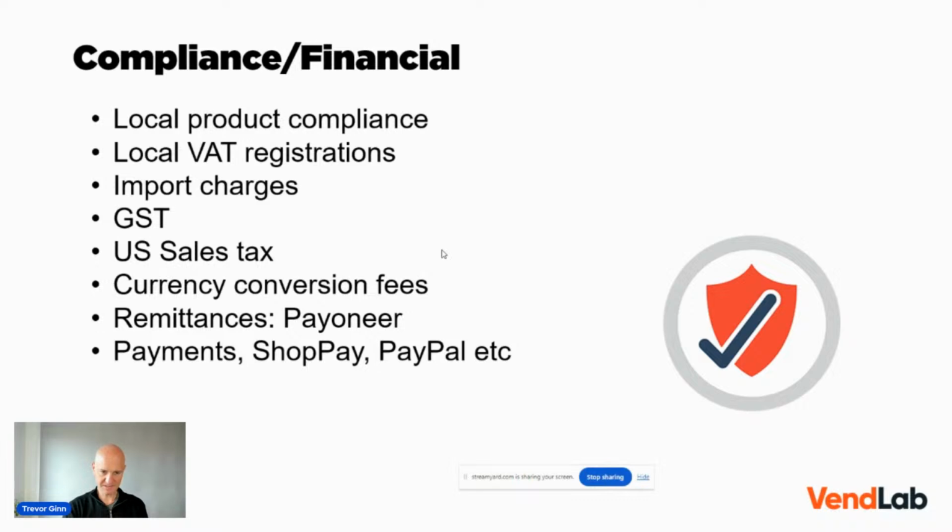These currency conversion fees are ways in which these companies make money. So if you take a payment with ShopPay, Shopify's payment service, you can take multi-currency payments in the local currency, but they'll only remit in your home currency, and they will give you a bad rate when they remit it. And you can't go for a currency conversion of that. PayPal's the same.